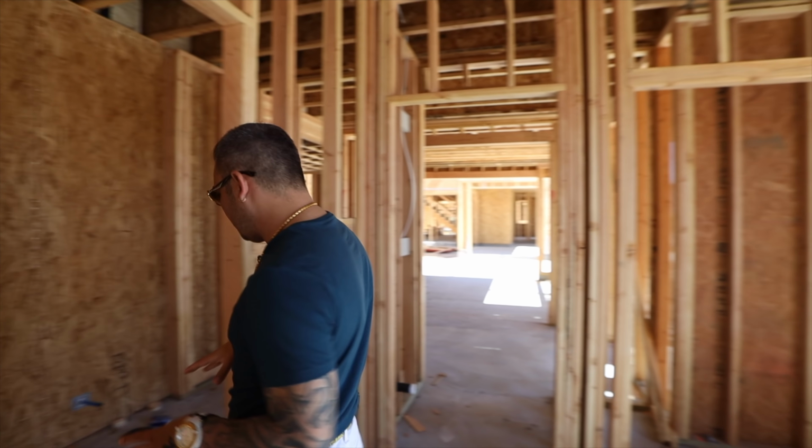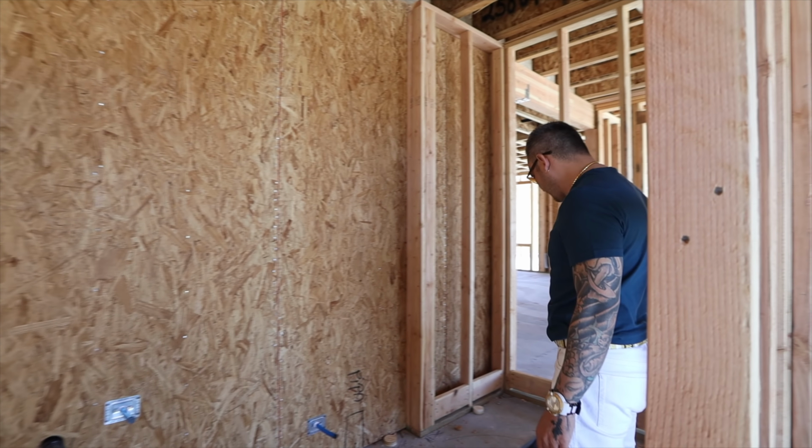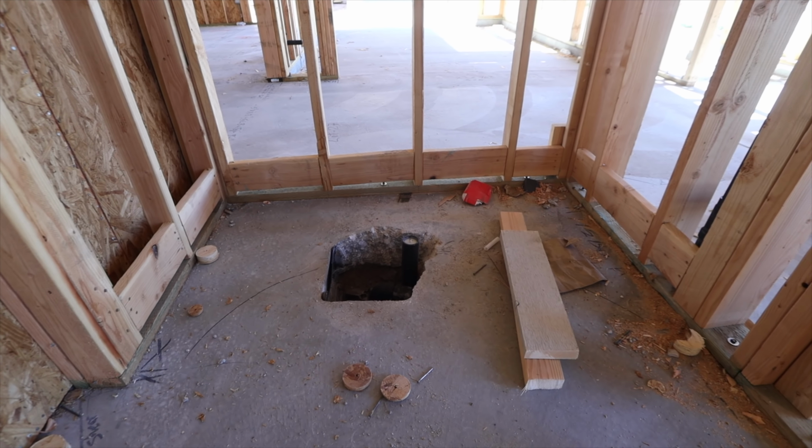Right here, as we come in, this is going to be the bathroom. On this one, as you can see, it only has one sink. I do love how they plumbed this in right here. So you have the hot, the cold. Here's your drain line. This is where you can have that P-trap too. Right here is going to be your tub, and right here's your supply line.